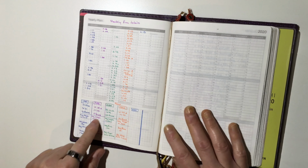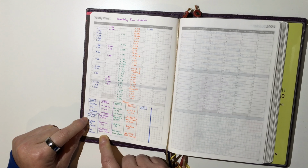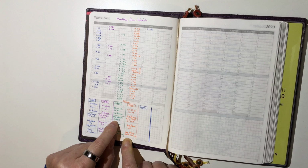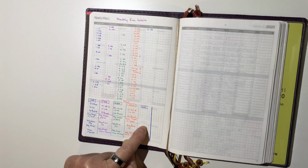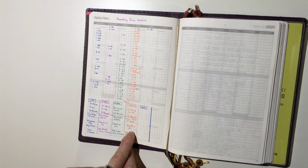I also put all of my monthly stats here at the bottom. So my average steps in January was 10,614. Obviously in February that went down because I was sick. Average steps in March were 10,857. And then they went up in April, 10,983. And I'm hoping to hit 11,000 in May. My average active minutes were 126 in January, 121 in February, 124 in March, and 121 in April.